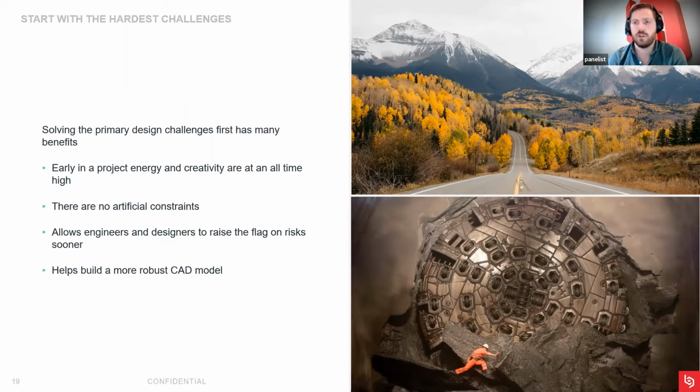Starting with these hard challenges also allows engineers and designers to raise the flag really early on these risks and give you more time to solve them. So you can say, hey, we thought this component was going to be easy, but it turns out that it's going to have a 12-week lead time for tooling. We thought it was going to be 6. If you find that out early in the project, maybe that's not a big deal, and you can just plan accordingly for it versus finding it out at the very end of the project.